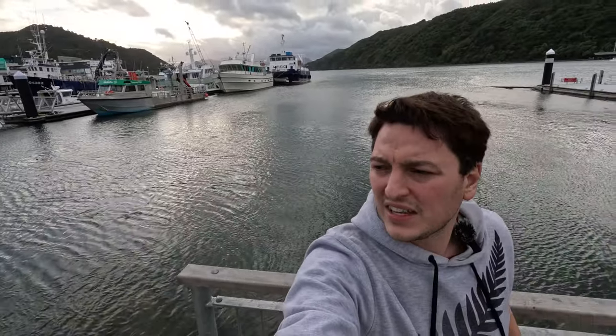Here I am in Picton. It's actually getting a bit nippy. So I'm here a little bit early. I kind of underestimated how long it was going to be to get here. It's now 10 o'clock and boat check-in is at 1:15. I'm going to have to find something to do for the next 3 hours.